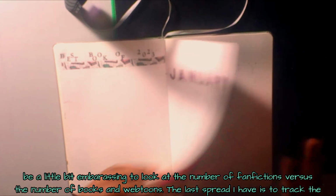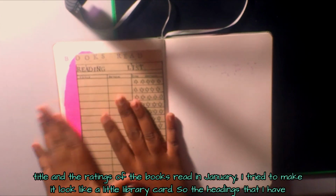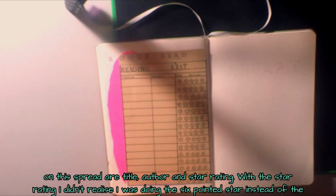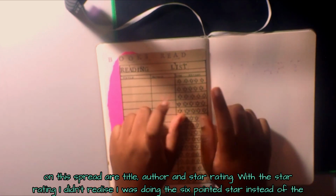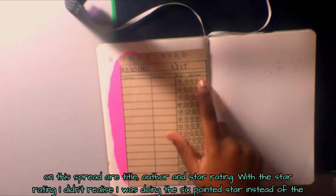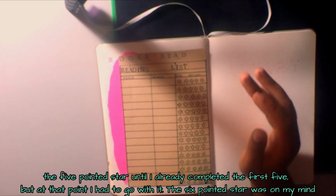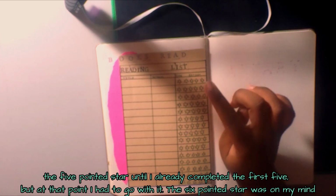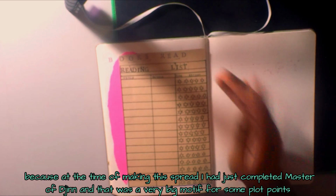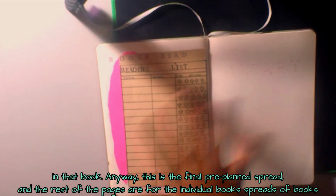The last spread I have is to track the titles and the ratings of the books read in January. I tried to make it look like a little library card. So the headings that I have on this spread are title, author, and star rating. With the star rating, I didn't realize I was doing the six-pointed star instead of the five-pointed star until I already completed the first five. But at that point, I had to go with it. The six-pointed star was on my mind because at the time of making this spread, I had just completed Master of Jin, and that was a very big motif for some plot points in that book.